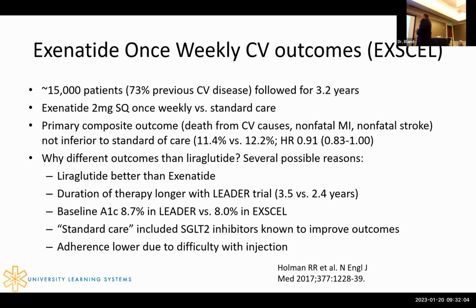So the LEADER trial, maybe Victoza is just better. The Victoza trial was also a year longer. So maybe the longer you're on it, you're able to show those outcomes. And I wonder if this would have gone longer, would they have seen it? I don't know. Number three, the A1C was about 1% higher in the Victoza trial. So they had more room to bring that A1C down. Maybe that could have caused that.